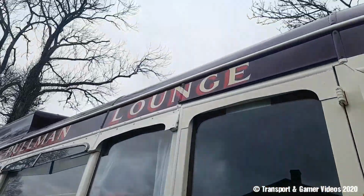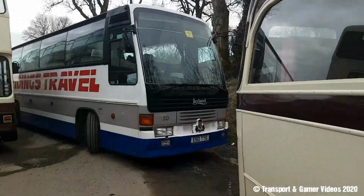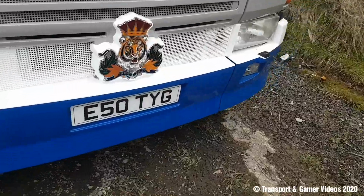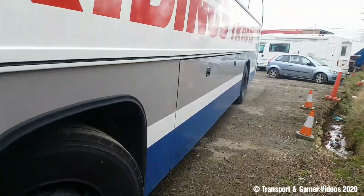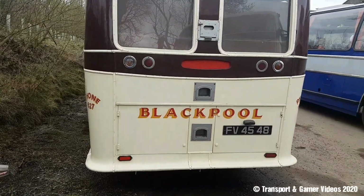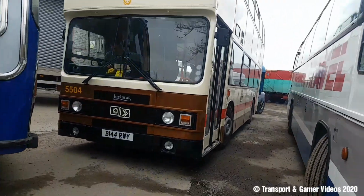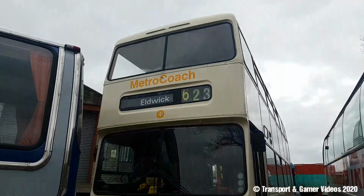Right here. There's a Leyland Tiger. What a beast this is. It's a Leyland Tiger Royal, E50 TYG. It's a beast, this engine's right at the back on these, they're rare. And this reg is FV4548. And there's a B144RWY Metro Coach.